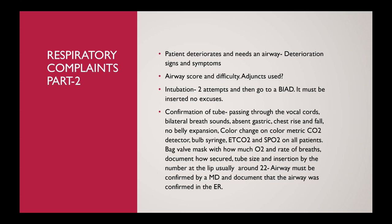A good rule of thumb to be able to figure out how deep to insert an ET tube is to take the tube size and multiply it by 3. Airway must be confirmed by a doctor, and document that the airway was confirmed in the ER, that you did bring the airway in and it was confirmed to be a good airway.